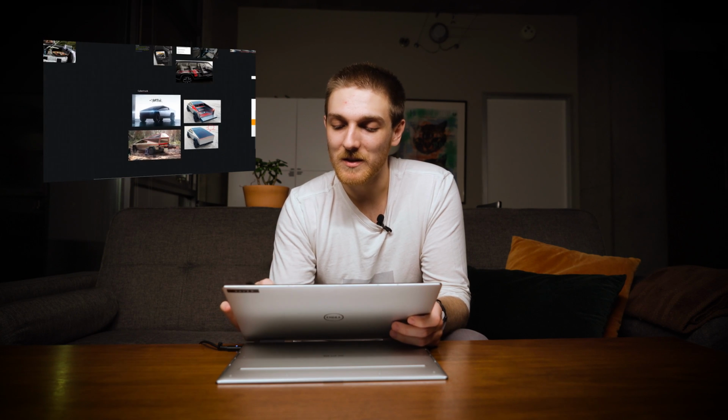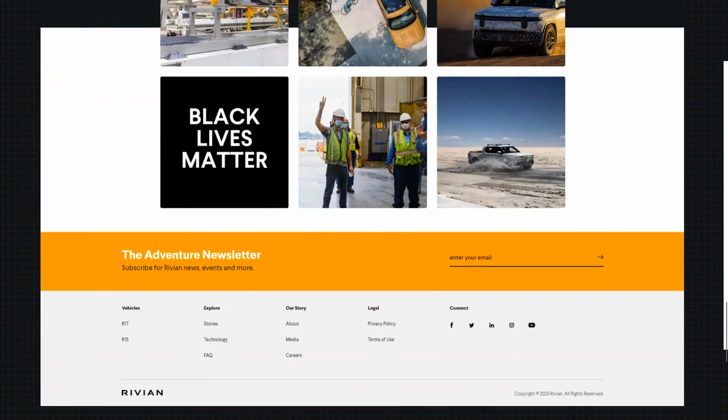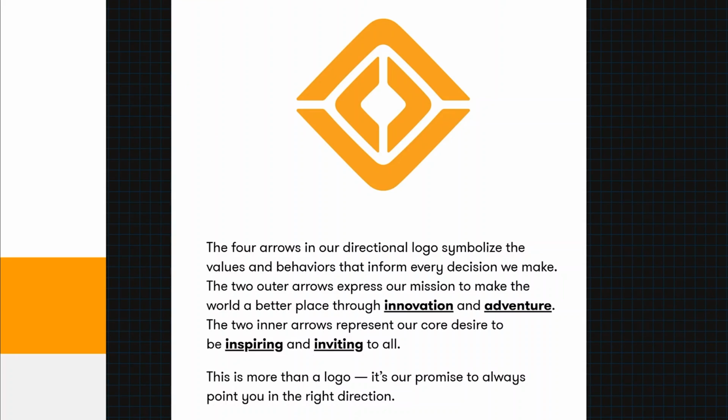So I'm not dismissing this, but clearly the Cybertruck is designed for a different audience than the Rivian. If you look at Rivian's webpage here, they use a topographic design for the background. They use the word adventure constantly. They have this whole thing that maybe is a little cheesy about how their logo symbolizes their different values, and the arrows mean innovation and adventure, inspiring and inviting, like a compass with 4 different directions. I mean, yeah, I don't know about all that.